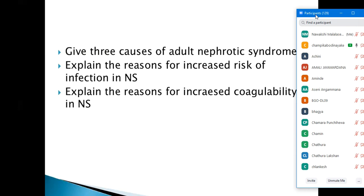Anything else that you can think about? Hemoconcentrated state. Hemoconcentration, absolutely, because of relative low volume status. Increased coagulability: being ill and bedbound again promotes deep vein thrombosis. That is reduced mobility because of swelling and various other reasons.